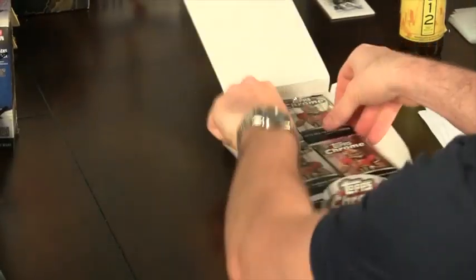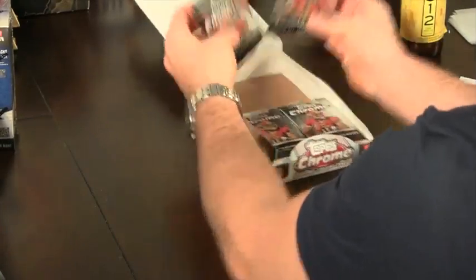All right, let's do Topps Chrome. Let's get crazy. All right, Wolves, I know you've seen one of these before. Pick two numbers, 1, 2, 3, 4.